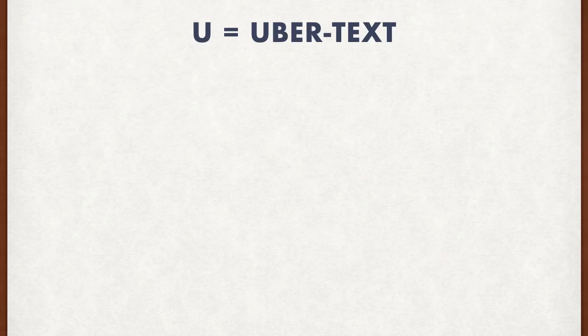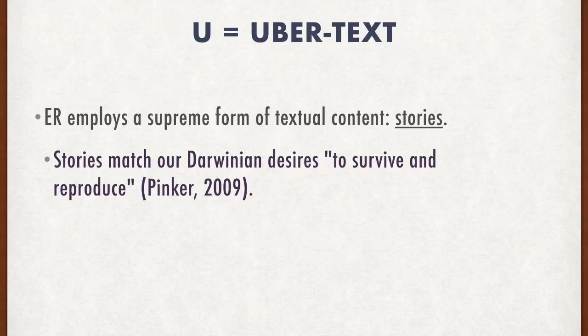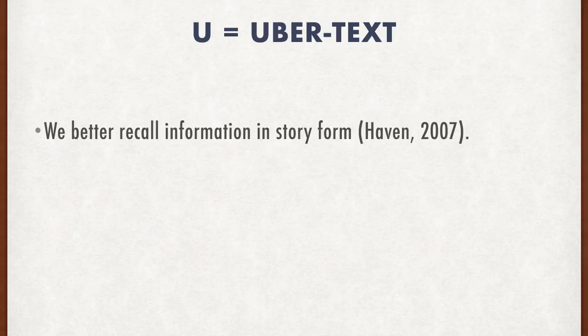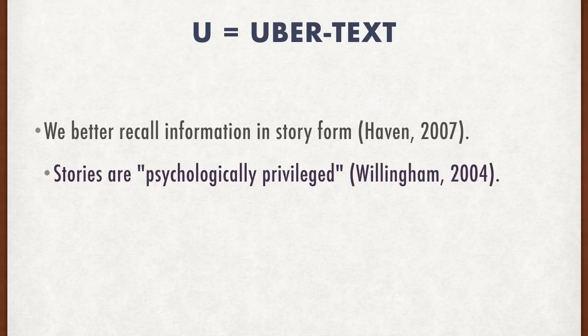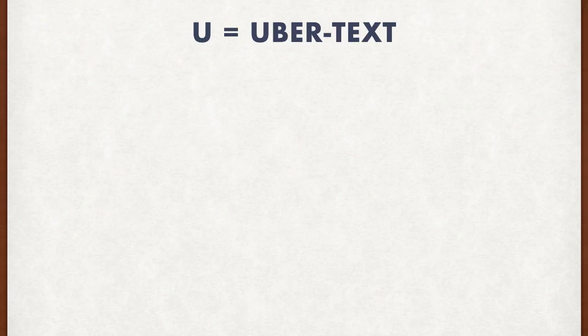U is a word that I may have coined. It's ubertext. So ER employs a supreme form of textual content, namely stories. Stories match our Darwinian desires to survive and reproduce. Stories are cross-culturally universal, species-typical phenomena, and we better recall information in story form. Stories are psychologically privileged. That means that our brains are naturally inclined to enjoy stories. Stories match our cognitive preferences for narrative-like episodic memory. So there are many reasons why we think stories are great.